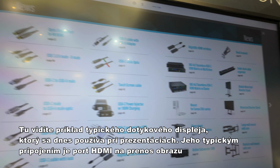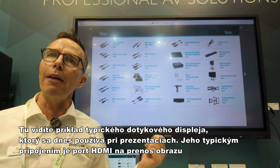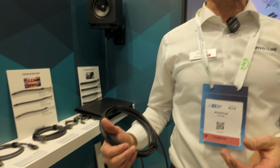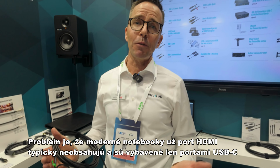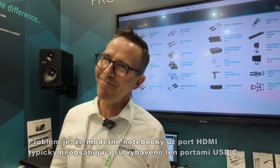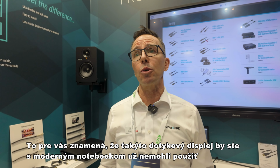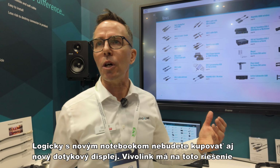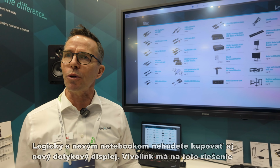This is a touchscreen, nothing new with that. A touchscreen is a screen where you need to connect HDMI for the picture, meaning you need HDMI on your laptop. Then you would need USB for the touch. The problem is that new laptops, which will come now, gradually remove the HDMI and the USB-A, so only USB-C is left, which basically means you cannot use your touchscreen anymore. Of course, everybody could buy a new touchscreen, and at some point they will do that, but there is a transition where we need to figure out what to do.